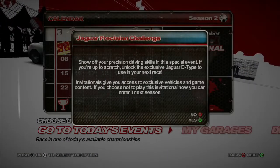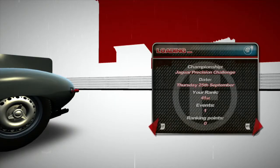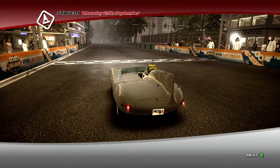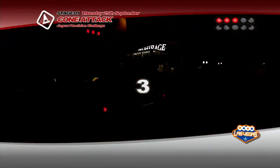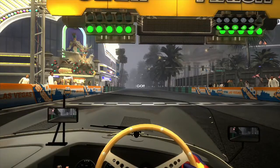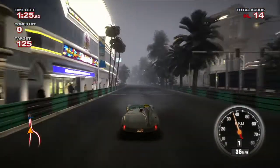Which one's this? Jaguar D-Type. I remember this one. We never actually managed to get it. So this is the one where you've got to knock down cones. Yes. Let's go give this another try then. And then that'll be it for the episode. This first gear though is the longest first gear ever.